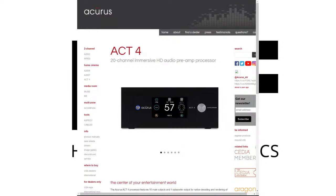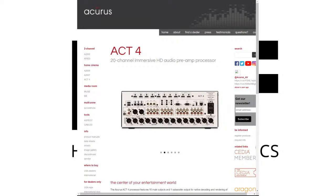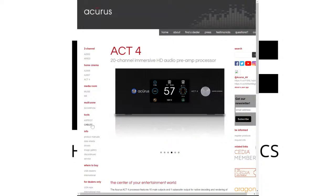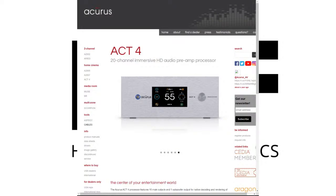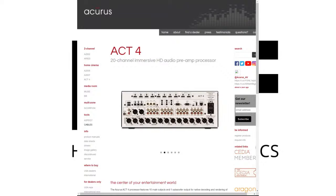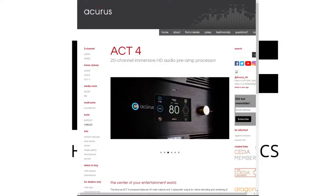But if you're in the market for a kick butt, awesome, super high-end processor, it's not an AVR. There's no amplification in this bad boy. Straight up pre-pro. You can get this thing for 10% off in the United States only. And you have to go to their website and look for a list of dealers where you can get access to the deal. I can't say enough about this.